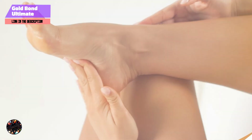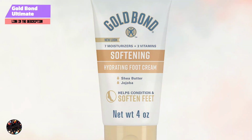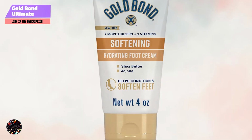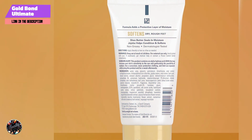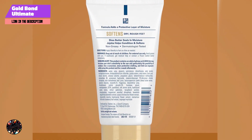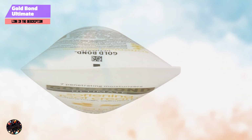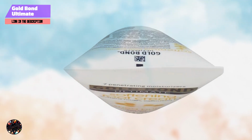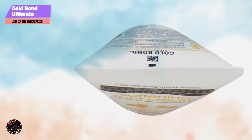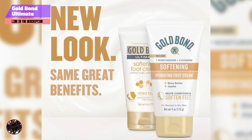Benefits and usage: this foot cream is great for people with extremely dry feet or those who want to keep their feet soft and smooth. The shea butter helps to restore moisture, while aloe and vitamin E calm and nourish the skin. To use, apply a generous amount of the cream to your feet, focusing on areas that are particularly dry, such as the heels and soles. For best results, use daily after a shower or bath to lock in moisture.